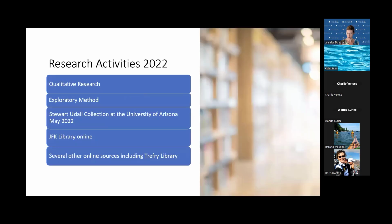The process here is a qualitative research, exploratory method. Like I said, you start looking at one thing and it leads to another and to another, and the challenge, of course, with any research is, when do I stop? But as I got into the Kennedy part more, I realized there was a real important piece that I had not been able to obtain, and that was Stuart Udall.